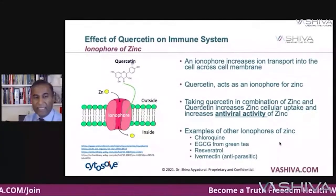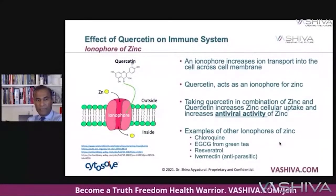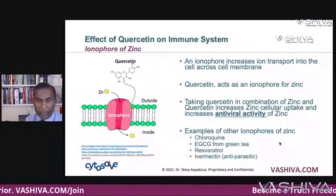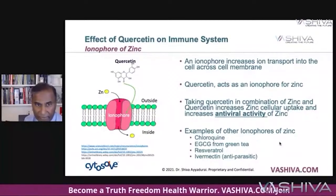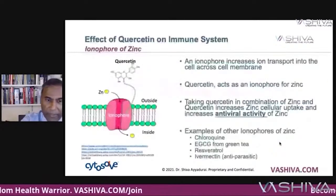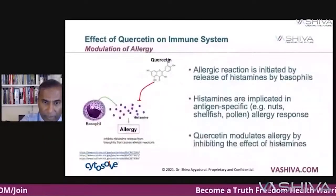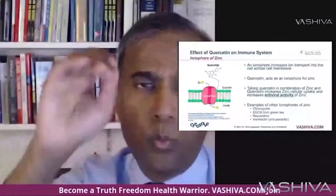So zinc is the key. You've got to get zinc into the cells to have antiviral activity. And guess what? Quercetin is an ionophore. Hydroxychloroquine is an ionophore. Quercetin is an ionophore. It lets zinc get in there. Another very, very powerful piece. So when you look at all these capabilities, for quercetin you're seeing it has a multiplicity of effects. It's not only doing just one thing.